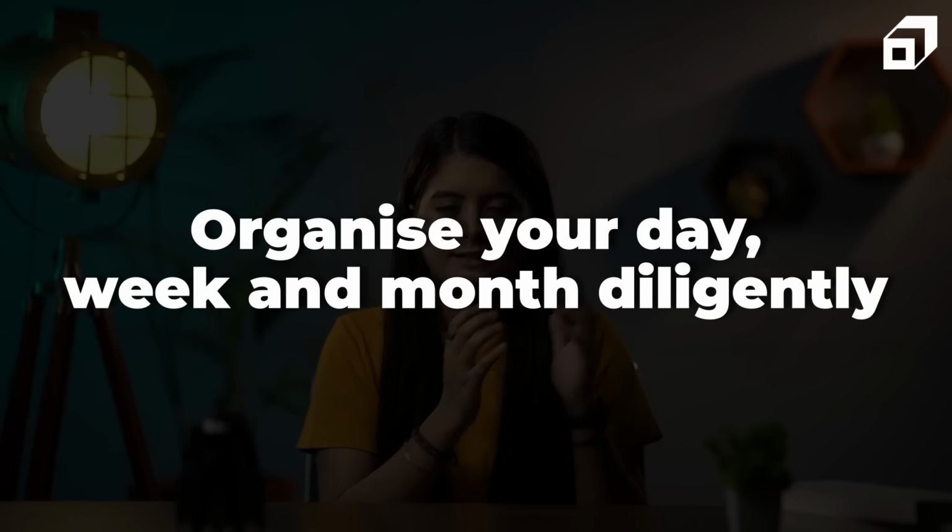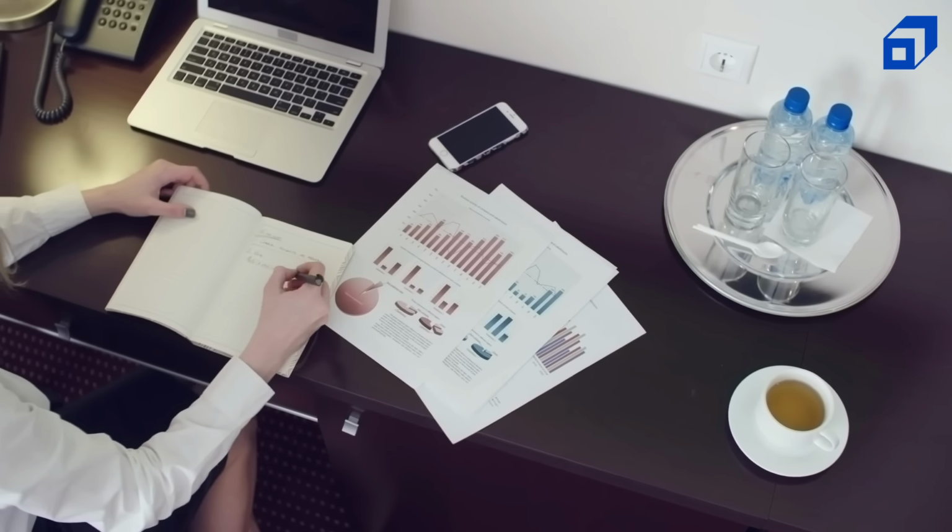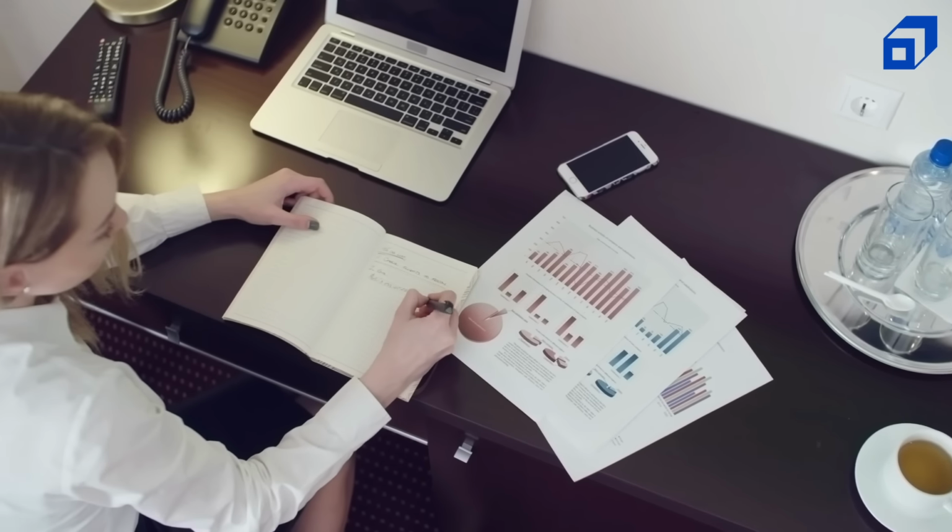Productivity hack 1. Organize your days, your weeks, and months diligently. This will really help you a lot. I have been doing this for some 4 to 5 years now, and it has helped me a lot. I'm such a productivity nerd that if I don't keep track of all the tasks that I have to do in a day, then I just can't be efficient with all the multiple things that I have to do.